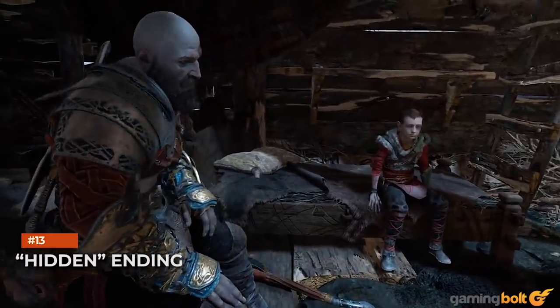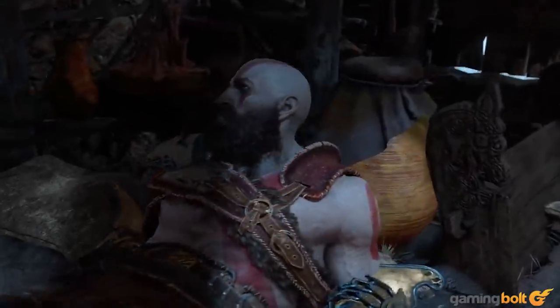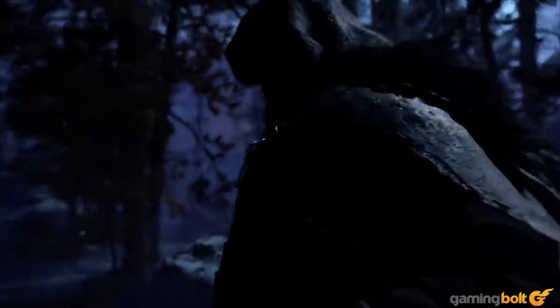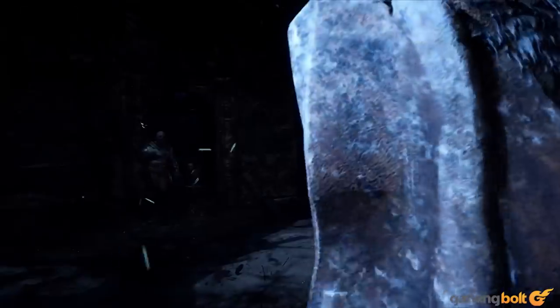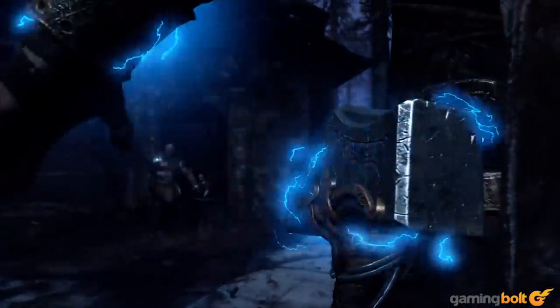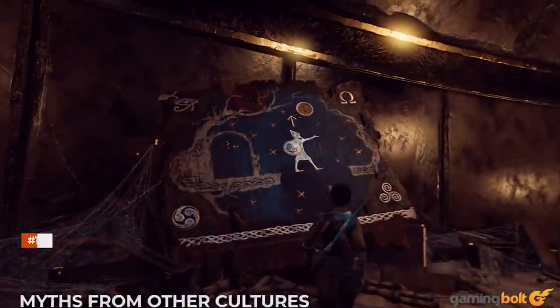A hidden ending. To get the super secret ending, Kratos and Atreus must return home and be sent off to bed. A time skip will then take place where the pair are interrupted again by a mysterious stranger. Though his face isn't shown, the magical hammer and copious amounts of thunder pretty much confirm it to be Thor. A tease for a future encounter? One can certainly hope.